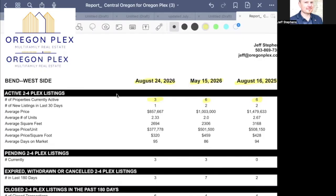In the last 30 days, there's only been one new one. So the other 2 have been hanging around, but as we'll see in a moment, some are going pending and some are closing. Our average price of one of these properties right now is $857,000, which is way less than $1,300,000 and $1,479,000 a year ago.